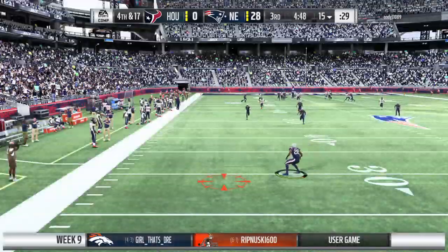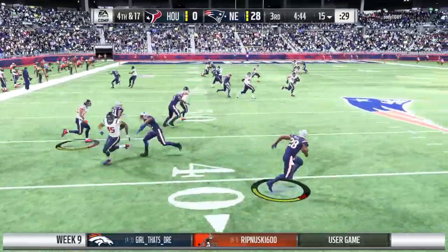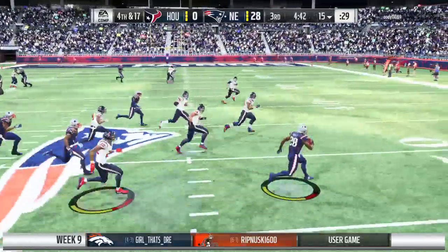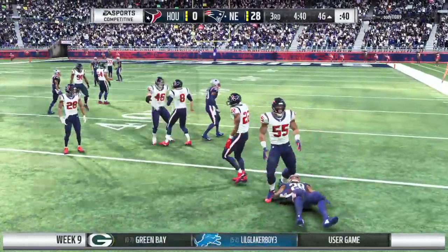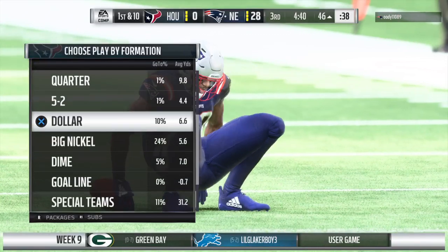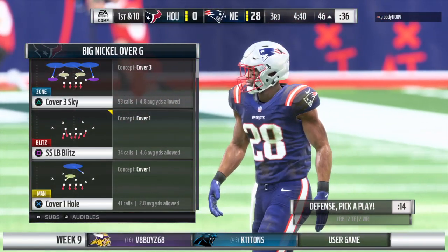He was only asked to punt once in the victory last week as he sends this one away. That's pulled in at the 32. A great return there of 22 yards. And the Patriots will have great starting position as they take over 1st and 10.